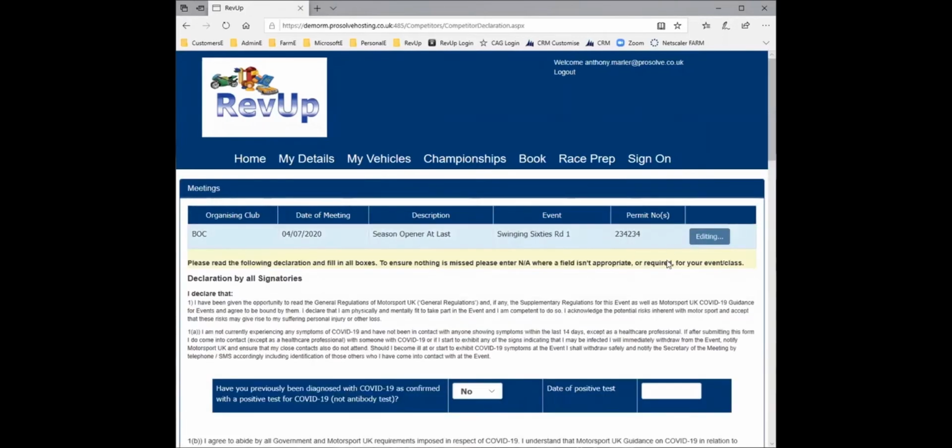Click on the sign on button, and up will now appear the regular declarations form that you'll be used to signing with paper forms previously. You'll also see some new COVID-19 specific declarations. Now, the first thing to say about this form is it is a form which is used by all clubs.